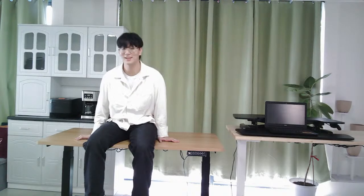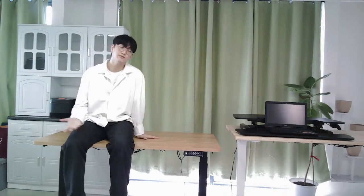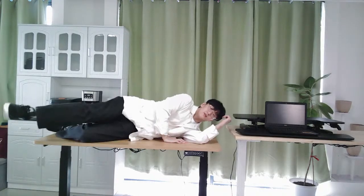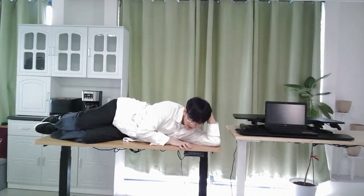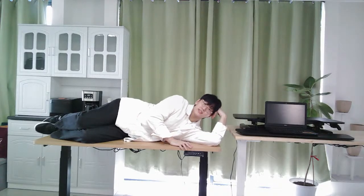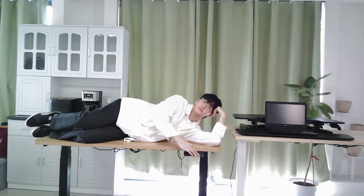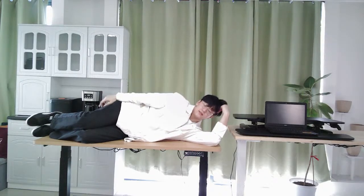If you want to see it again, let's have fun with it for a bit. Honestly, this is really sturdy. You can lie down here, and actually, yeah, it's all good.